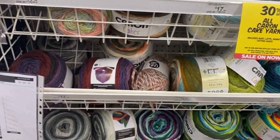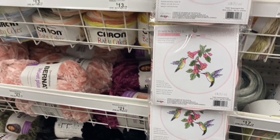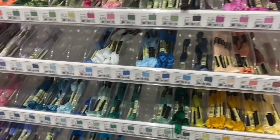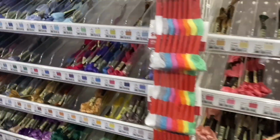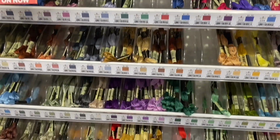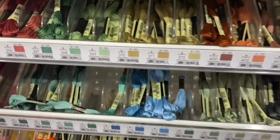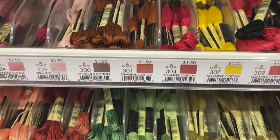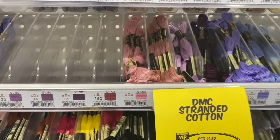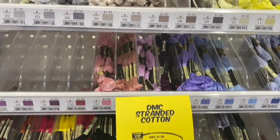Anyway, this is the knitting section. Lots of pretty colours, but I'm not a knitter. And this is the cross stitch section or needlework embroidery section. So many pretty colours of the threads. They have these kits where I guess they give you all the canvas that you have to stitch onto as well as all the threads and everything. I'll show you some of them.